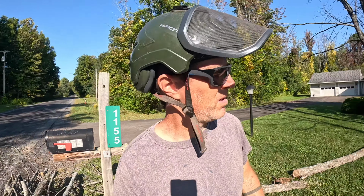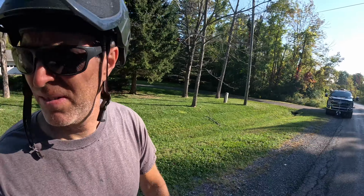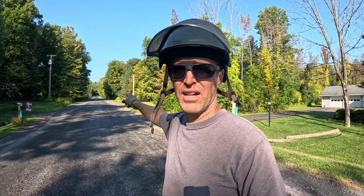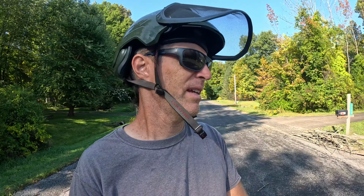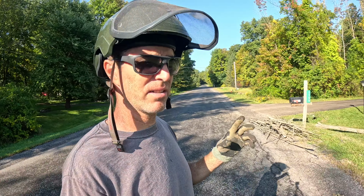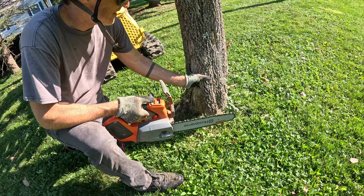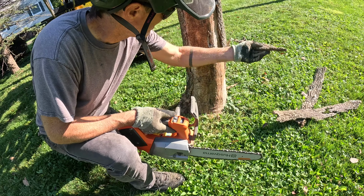Alright, tree 2 is this bad boy. And once again, let me just look. Okay, we got dog walkers up there. It's a really quiet street. It's actually a, what do they call it, a cul-de-sac? Like, it doesn't go anywhere. Ah, nice, healthy.